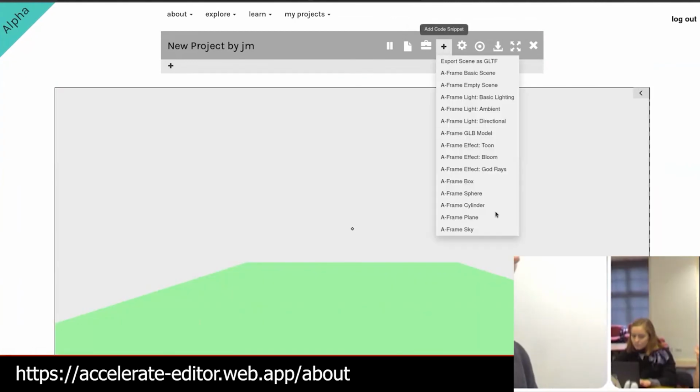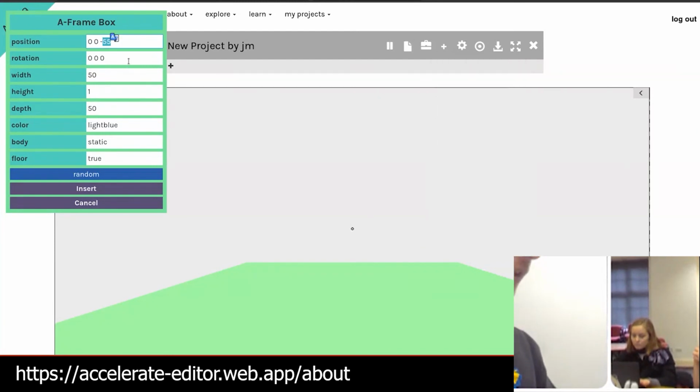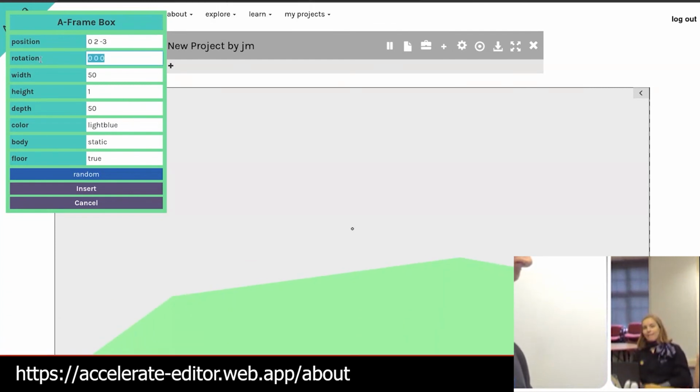Right, I'm going to add a box, and I'm going to set its position to be -3, 2. Let's rotate it a bit, something random. These are all values in degrees, so I've just put some random numbers in X, Y, Z. So it's going to spin it around a bit. Let's just make its scale 1, 1, 1.